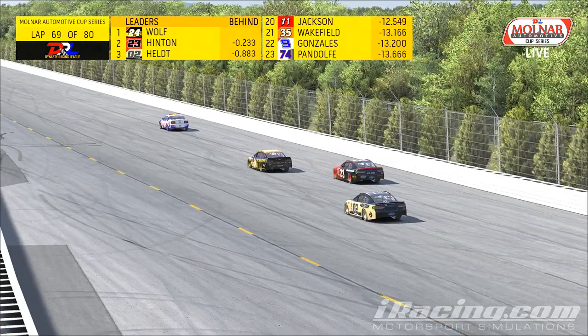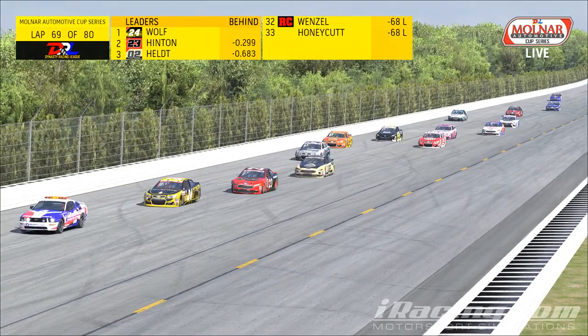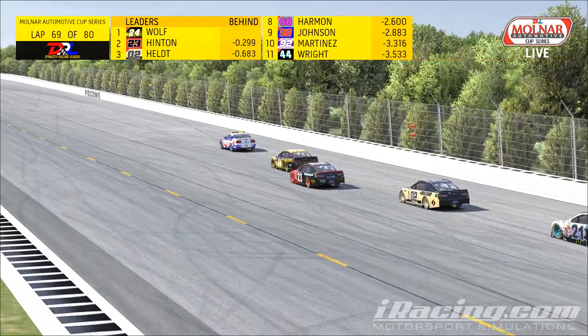I don't know. Well, now we got the 23 has damage on that right front bumper as well. So that's going to hurt, after running up here as well as he has all night. The 58 to do what he did during this race and have it go like that right at the end is Jonathan Schwartz, man. His luck.